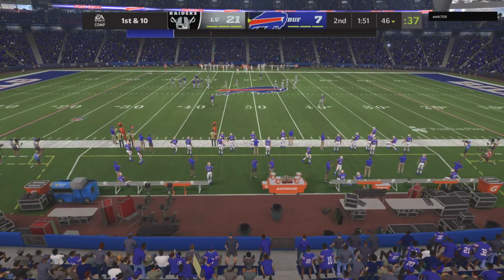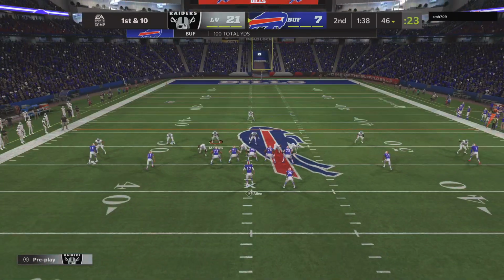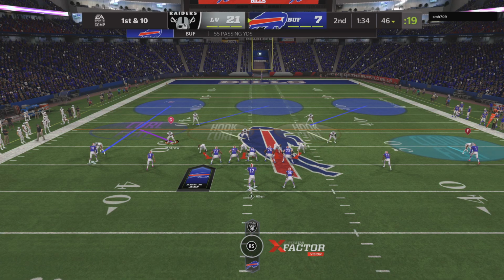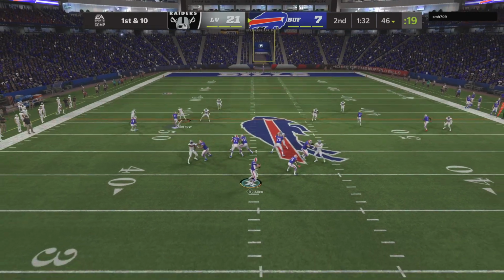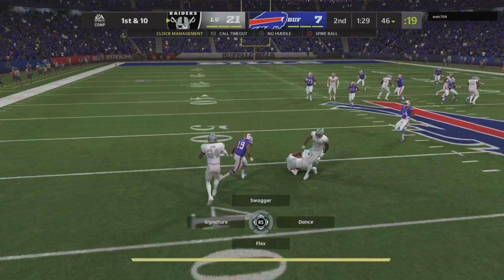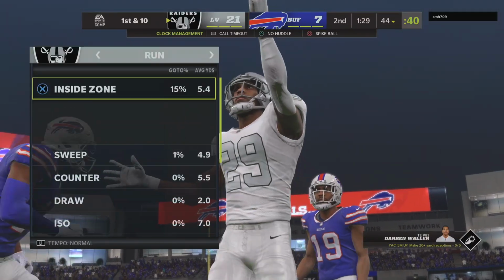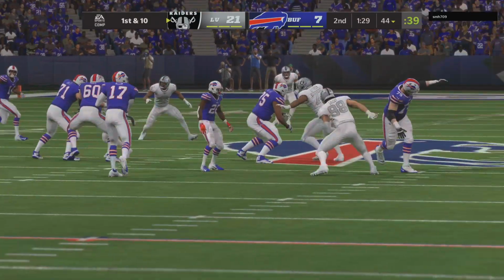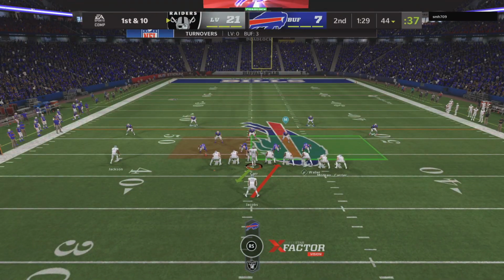And able to get this one across the 45 before he's brought down. On first down, Allen. And for the third time here in this half, it's intercepted. Picked off by Casey Hayward. And the Raiders will take over possession here up at the 44.